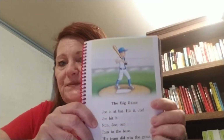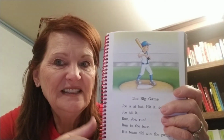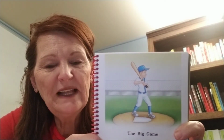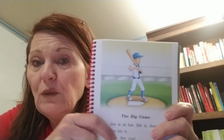All right, we're going to do one more. Ooh, baseball. Give me a thumbs up if you like baseball. All right, give me a thumbs up if you like Cardinal baseball. Yeah, we love the Cardinals, don't we? And I have a feeling some of my friends are baseball players. And that's what we see in our picture today. We see a baseball player. All right, we're also going to find out his name when we read our story.